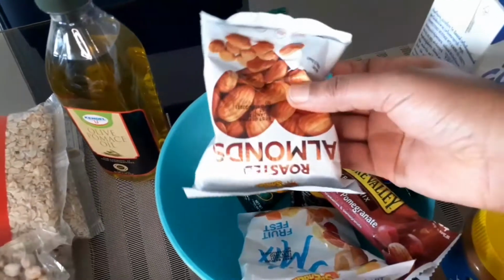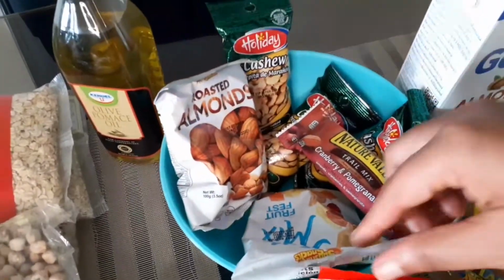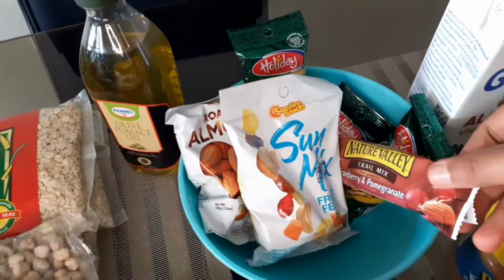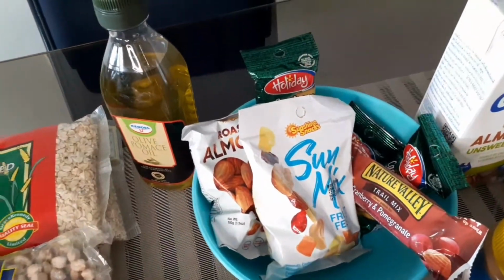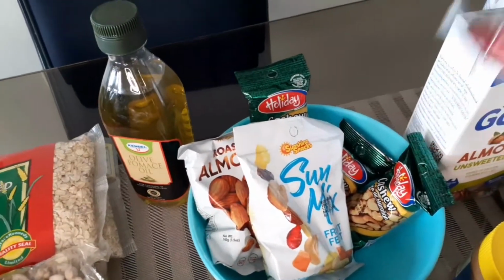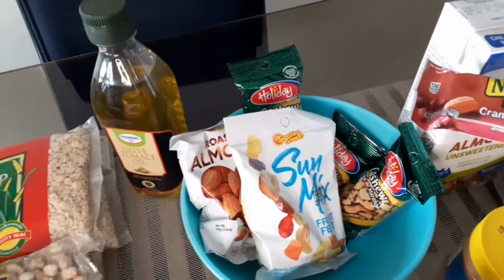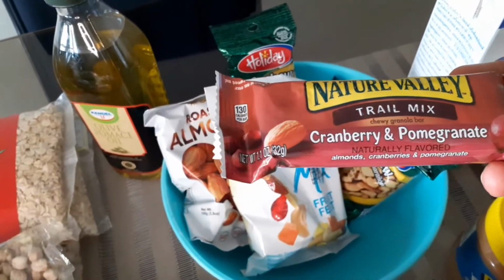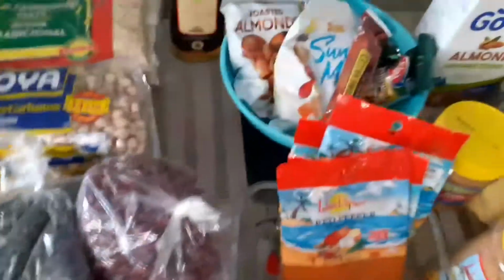I have some roasted almonds, and I have some mixed fruits, including cashews, almonds, raisins, dried fruits, all that good stuff. So that would be good as a sugar substitute. There is no added sugar to it. And I also have this trail mix with cranberry and pomegranate.